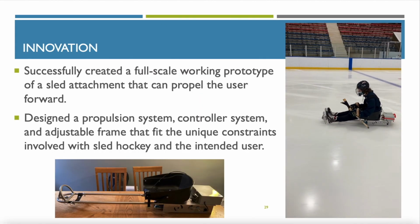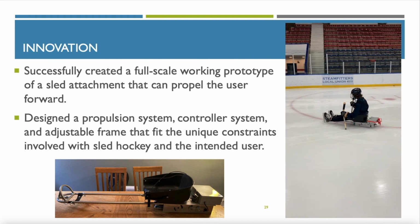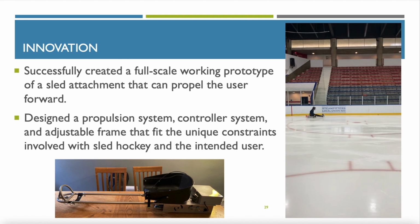Shown here on the right is a video of me using the sled. As you can see, I only need to push when I need to change directions. And shown in the image below is our final prototype, which can move the combined weight of myself and the sled, totaling about 180 pounds.